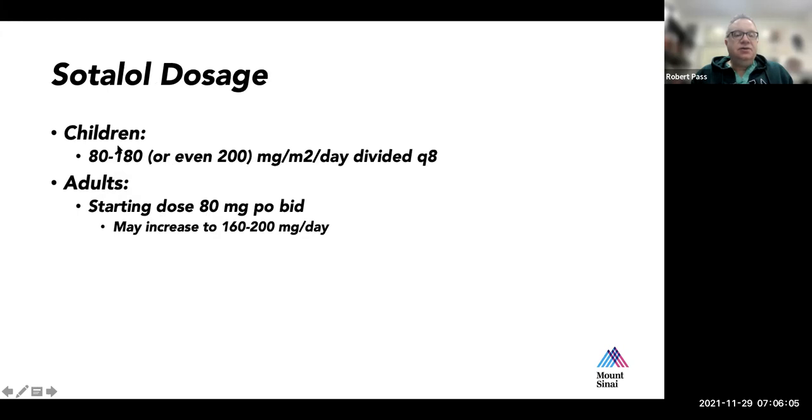In terms of dosage, Sotalol is dosed per meter squared per day in children. And typically the dose starts at 80 milligrams per meter squared per day, can go up as high as 180 or even 200 milligrams per meter squared per day, divided Q8. And the Q8 dosing was based on one of the very few pharmacokinetic and dynamic studies performed in children. Some of you may be aware that, as you would imagine, it's not to a drug company's benefit to get specific pediatric approval for agents. What they typically do is they get approval for a med for adults, and then we in pediatrics essentially steal it and use it in kids in an unapproved manner.